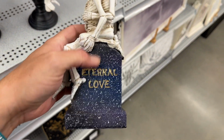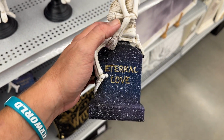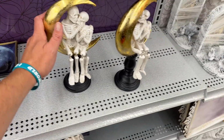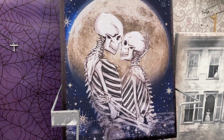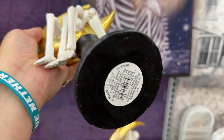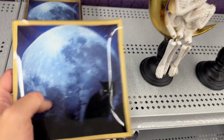The space paint is okay. It's a bit way too starry for my taste, but it's nice. We have 2 skeletons together with their little dangle legs here on a moon, kissing. She's very big on the skeletons making out this year. $20. And then we got a little plate.